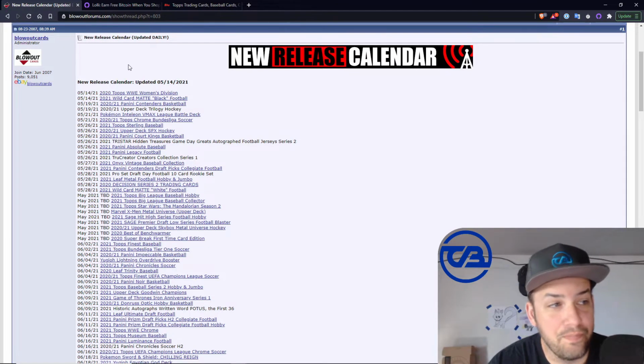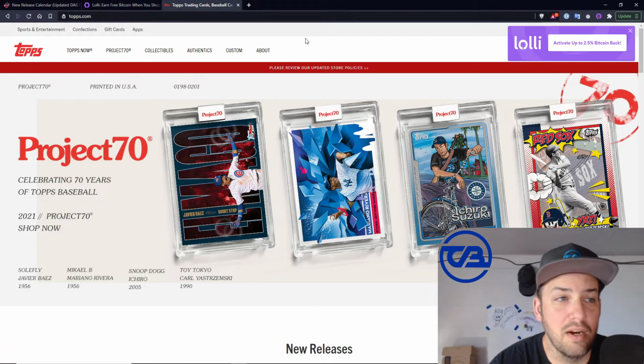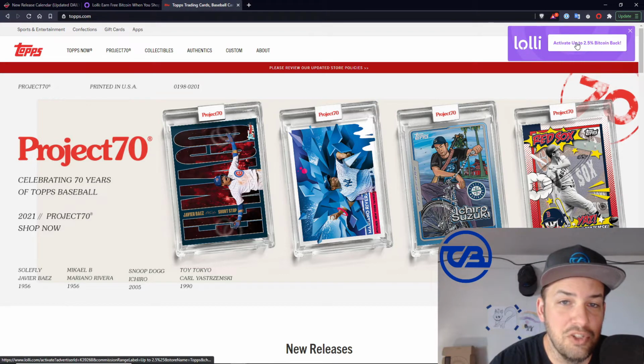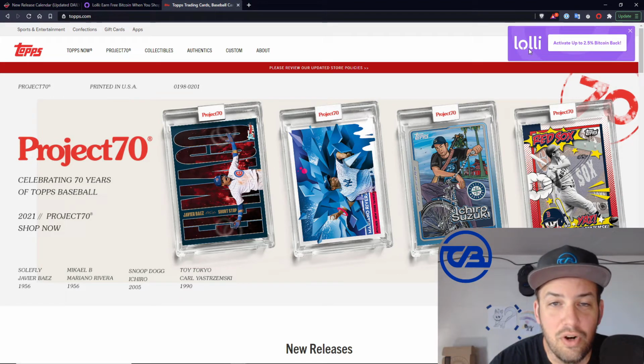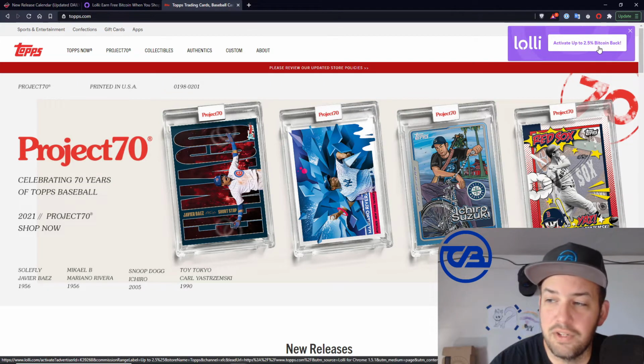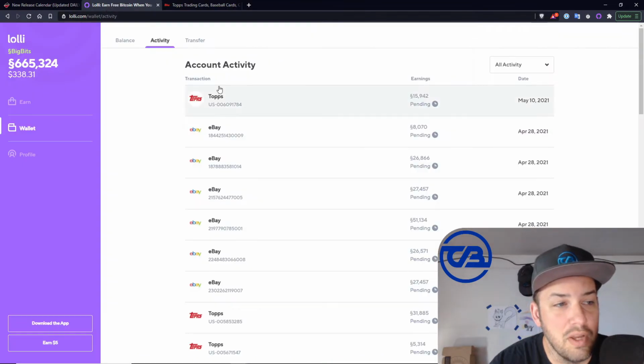Now, when we go to Topps.com, the first thing I want you to notice is that I am using an extension called Lolli. There are other extensions or cashback type programs that you can use, but I definitely love to use Lolli because I get Bitcoin back on my purchases on Topps.com. A lot of people don't like Bitcoin. There's other ones that you can use, but I've been using this for a while, and it's worked out really well for me. And I can actually show you my activity here.